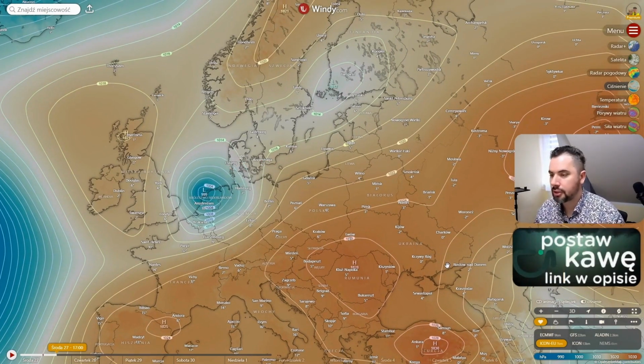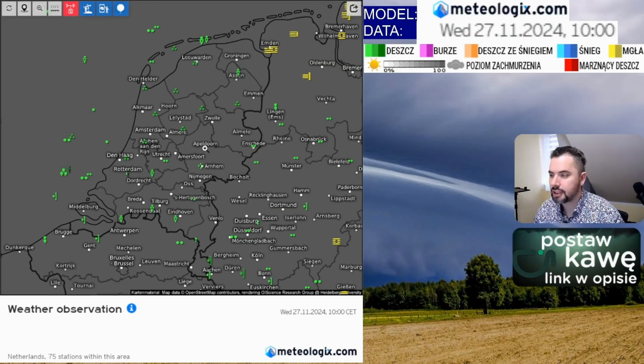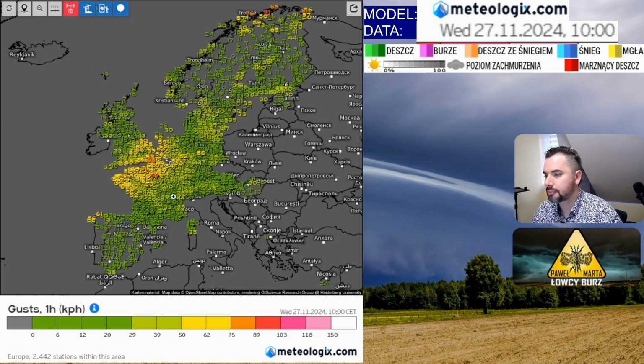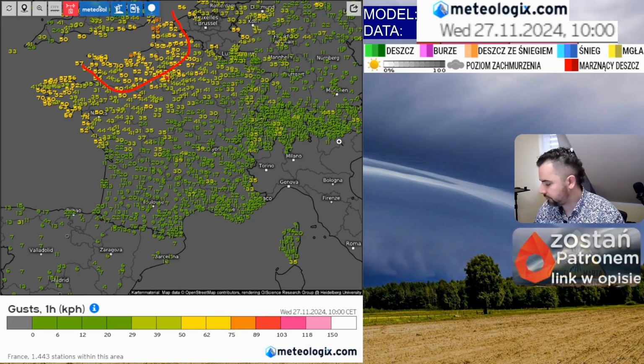Let's move at this moment to the situation that is currently happening, for example, in the Netherlands. Intense rainfall is occurring in the Netherlands, and it is also present in Belgium, where the rainfall is already more intermittent. As for the wind gusts, at this moment the strongest recorded are from 50 to 60 kilometers per hour. In the case of France, here in the northern regions of France, gusts of 70-80 kilometers per hour, meaning the western and southern sector of this low, with the strongest wind gusts.